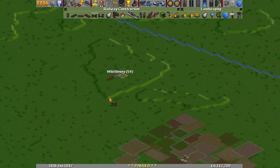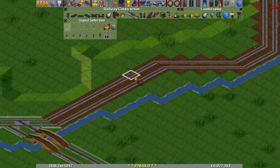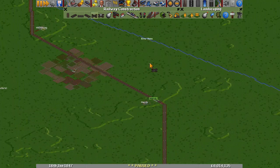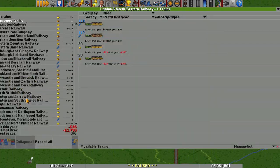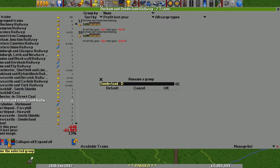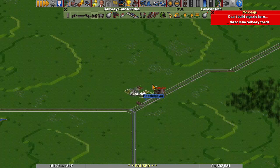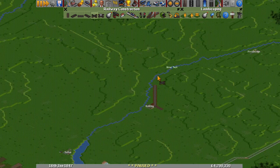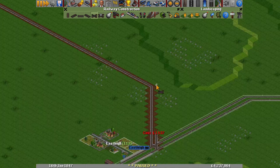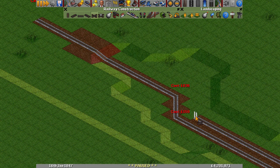Eastern Counties Railway is now extending from Ely to Peterborough East Station, where it meets the Northampton-Peterborough Railway. Southwestern Railway is extending from Eastleigh to Salisbury Milford Station. Milford was just a temporary station. Semi-temporary.